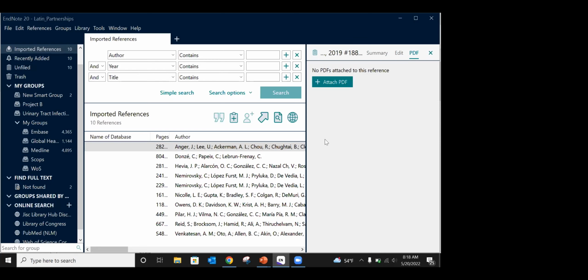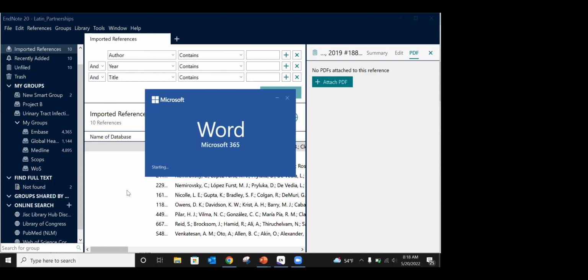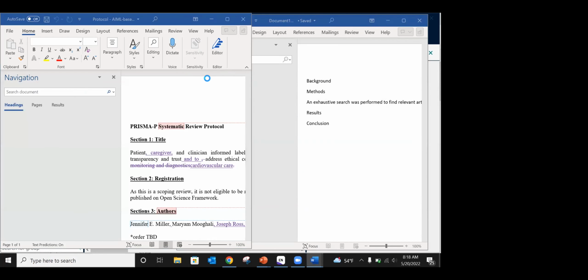So that's the major things in EndNote with the exception of cite while you write. I can quickly show off that feature.